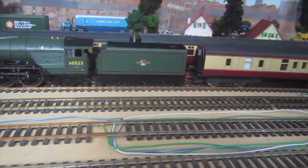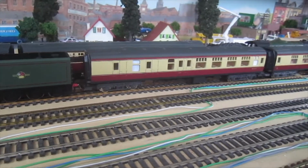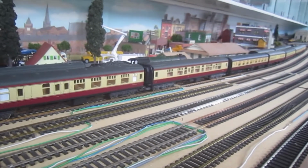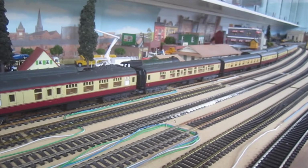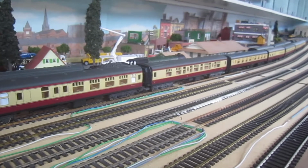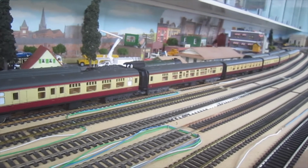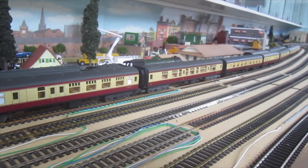So, anyway, this is hauling full-sized Blood and Custard coaches, with the exception of a Triang restaurant car in the middle. And this one, again, King's Cross to Leeds this time. So, we're going to start these off, get them running really close together, but they'll sort themselves out, I'm quite sure. Here we go.